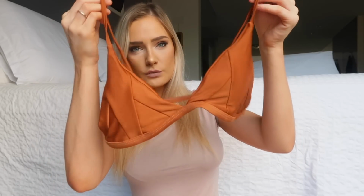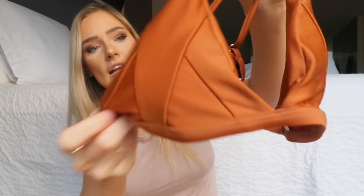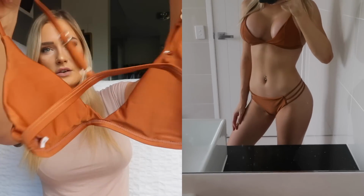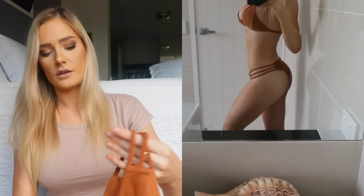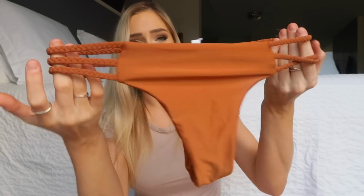The next pair I have is this really nice bronzy bikini. It's really, really nice. I like the pattern on the front of it. This one fit really well as well. And there's adjustable straps on the back, which is always handy also. So I really, really like that. And then these are the bottoms. And these fit nicely too. Another cheeky cut. And then they've got like the plaited detailing on each side.